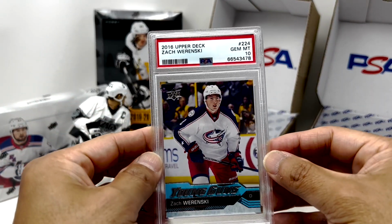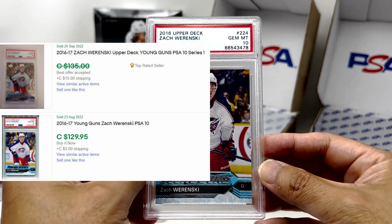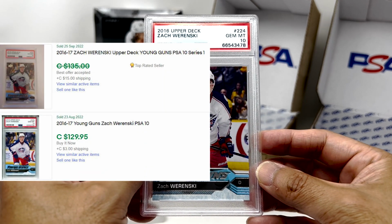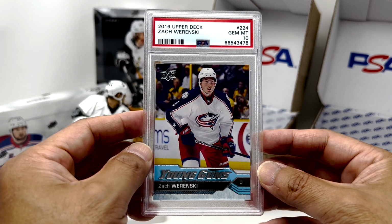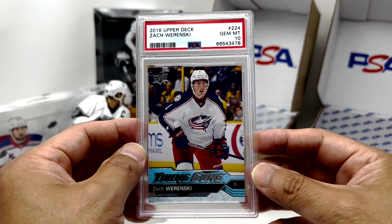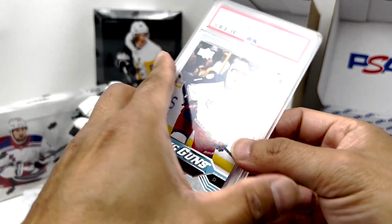Yeah, so another defenseman, 2016 Zach Werenski. Maybe not a lot of hobby love being in Columbus, but still a pretty solid defenseman, kind of coming into his prime right now. But happy with this one, getting a 10.